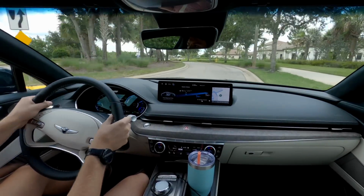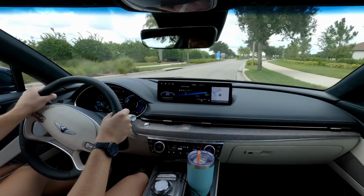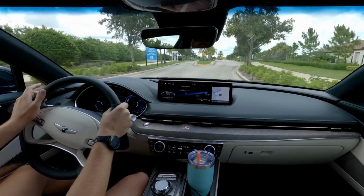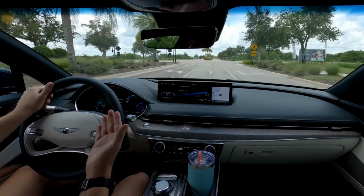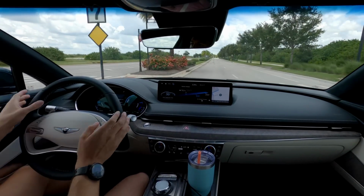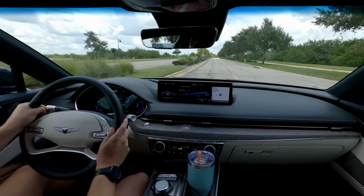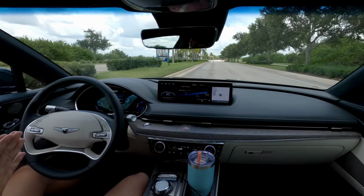Taking it around the turn here, it's not a performance car. Even though it's fast as hell to 50, 60 miles an hour, this feels like a luxury car, and that's exactly what I want this car to feel like. I don't want it to try too hard to be something super sporty when it's not. This to me feels like a perfect luxury sedan from the future.